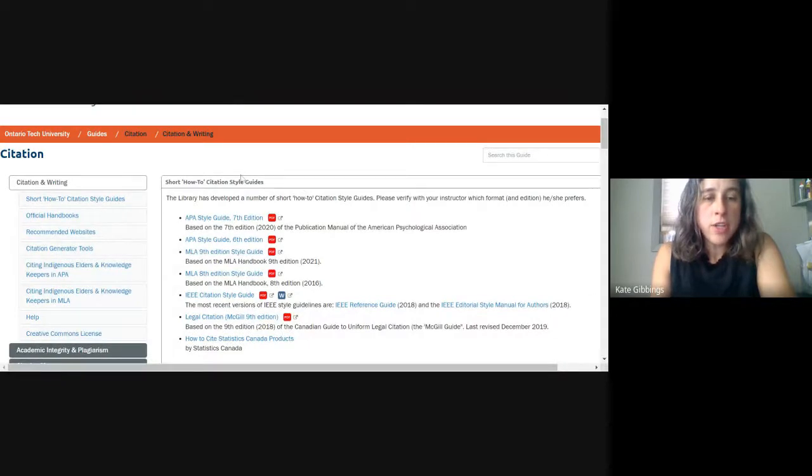So this citation guide, we have the most common ones that students are interested in, the APA style guide and the MLA. I do have one here for IEEE, although the IEEE reference guide is available for free online. So instead of using our guide, you could just go to IEEE's guide and find lots of examples there, which I have linked to here.